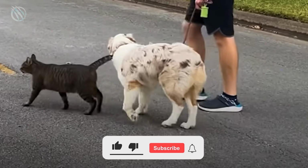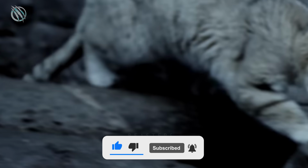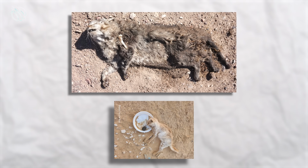Furthermore, the introduction of domestic and feral cats and dogs poses additional threats, as they may prey upon, compete with, or transmit diseases to the sandcat. Compounding all of these issues is the mistaken belief amongst some that sandcats make ideal pets due to their adorable resemblance to domestic cats. Consequently, these creatures are uprooted from their natural habitats, leading to illness and tragically premature death.